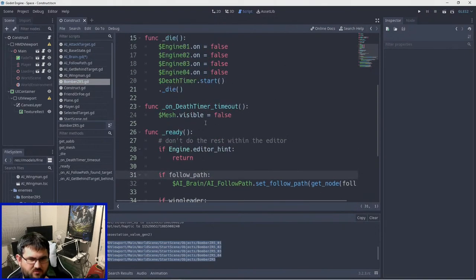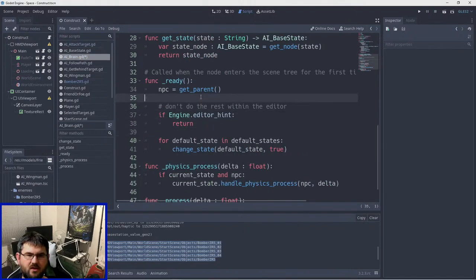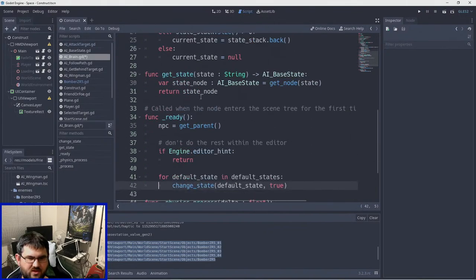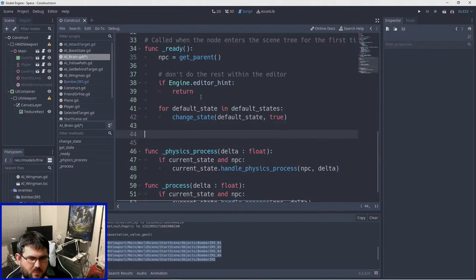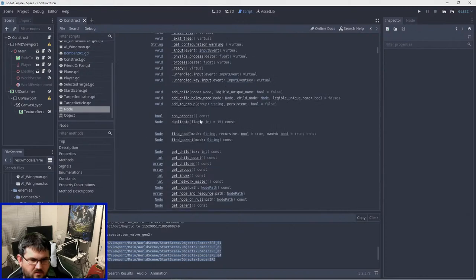Which means that... And I always forget this bit. Here we go. We're going to put this in here because I don't want to do my default states when we're in tool mode. There we go. So now when this thing is instantiated, we grab the NPC. So that should even be there in design mode. And that means we can now implement this guy again.